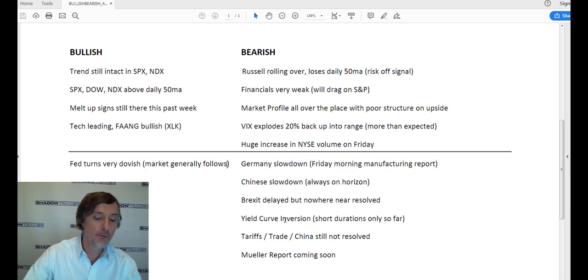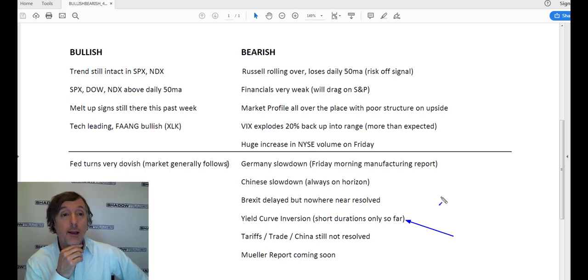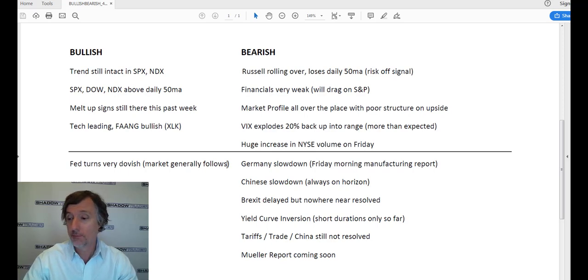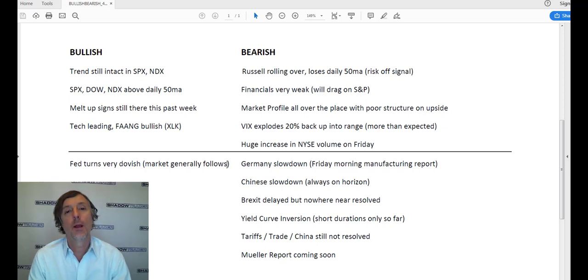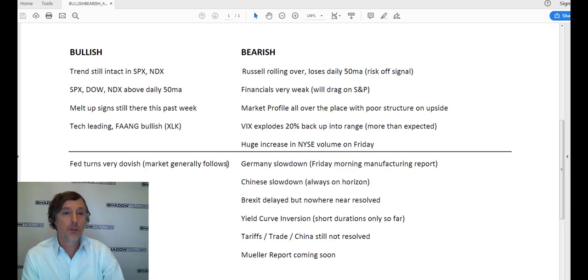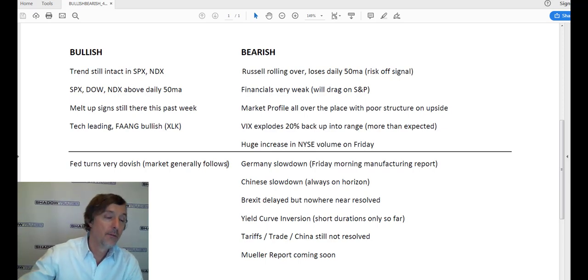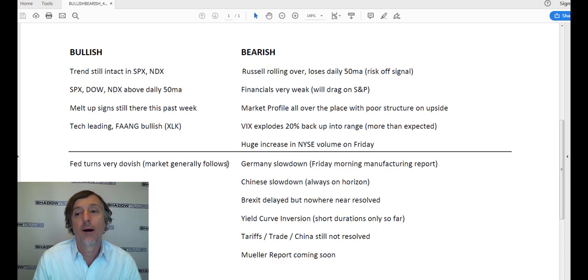Okay, yield curve inversion. This is a biggie. Short durations only so far. This is another thing that added to the huge decline on Friday was the yield curve inversion. And for those of you who don't know, if you're asking yourself what exactly is the yield curve inversion and why is it important, it's very simply when the rate on short-term treasuries exceeds the rate on long-term treasuries, and that curve gets inverted in a way that it shouldn't be. Obviously, long-term money should pay more than short-term money, but what happens is that when panic sets in or people get more fearful and risk-averse, they pile into those long-dated treasuries, which of course pushes their price up and their yield down. And therefore, with those further out treasuries yields falling, the ones closer up are higher.